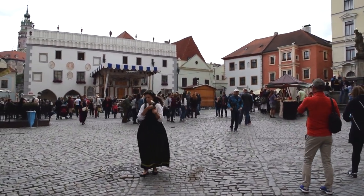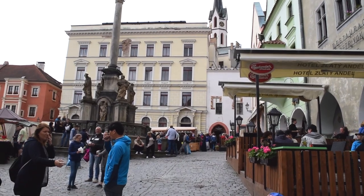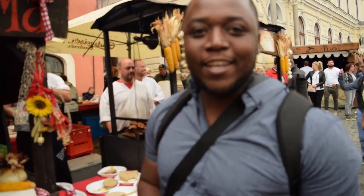We just got to the main square. There's more markets here. We're gonna check what other foods we can find. Getting some food after a busy day.